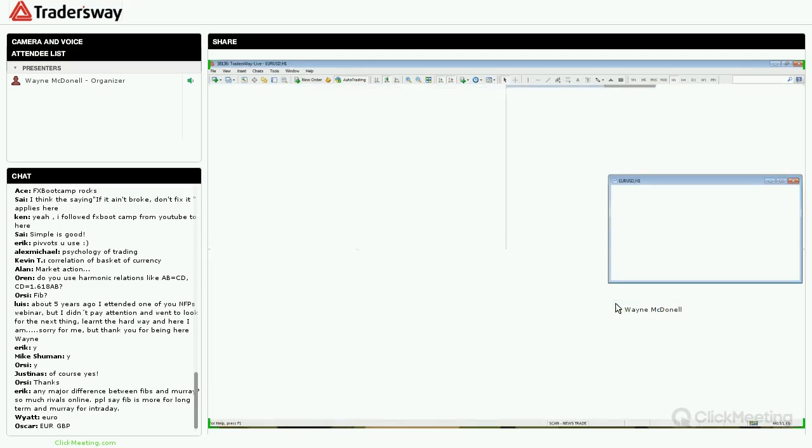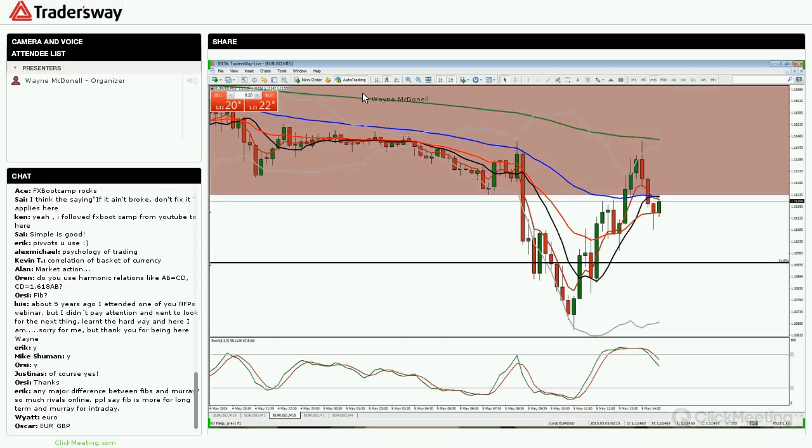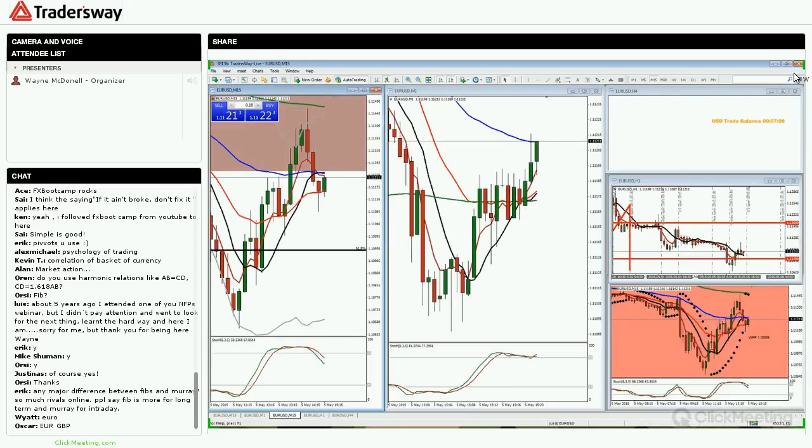Euro pound. I generally don't trade euro pound, so I'm not going to cover that. I trade euro or pound, but not euro and pound. All right. So if I'm a bear, what I look for is selling at resistance.